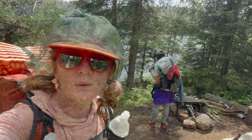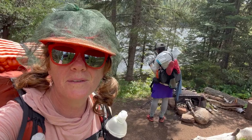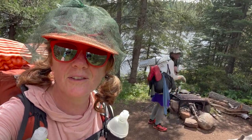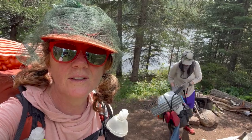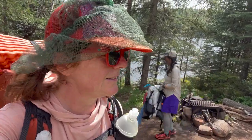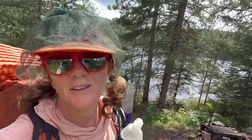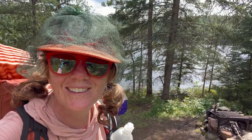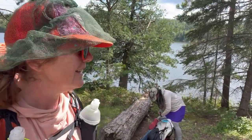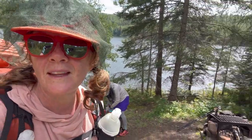Okay. We're feeling pretty beat up after all of the bugs and the bushwhacking. East of Crab Lake is just thick trying to push through. And I lost track of how many times I twisted my ankle or fell or bumped my head. This definitely felt like off-roading. So we're gonna take a little break here at Topper Lake and see what comes next.